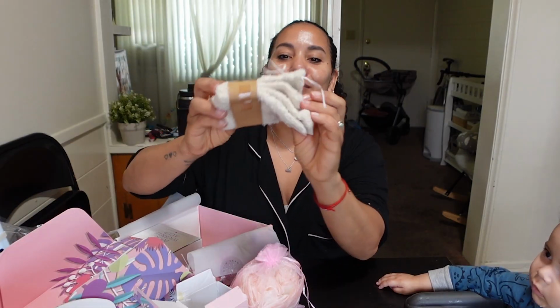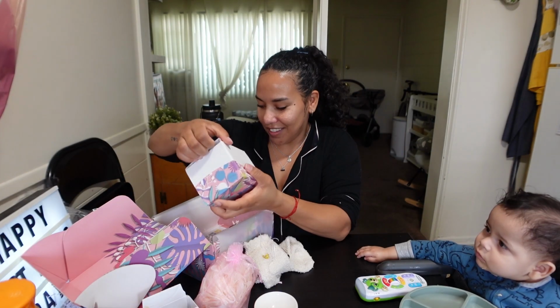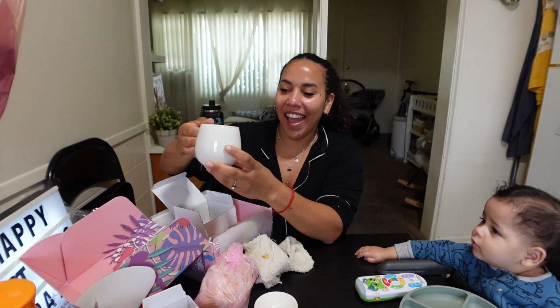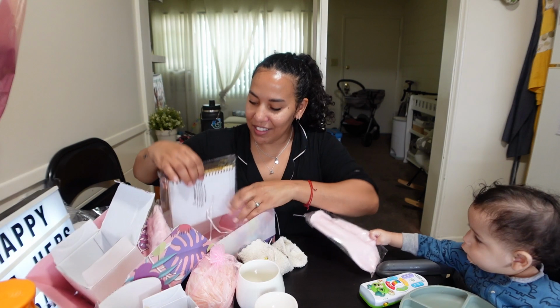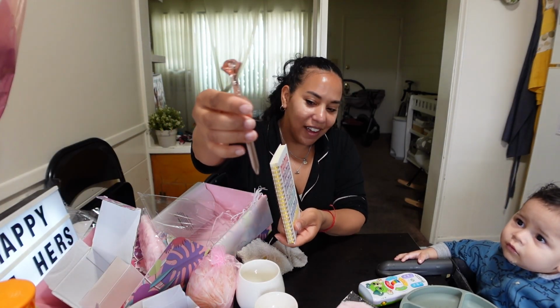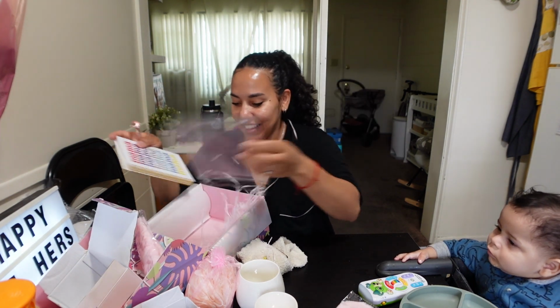Oh, cute. We have a pink loofah. We have some cozy socks. These are so soft, ooh, with the little heart right here. Best mom ever cup mug. Oh, look. Am I the best mom ever? Yay. So cute. An eye mask, a headband, and a little notebook. Let me open it. Ooh, look at this beautiful pen. Wow. And the notebook. So pretty. Yay. Oh, I love it.